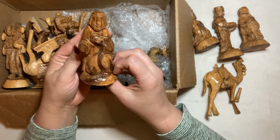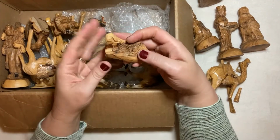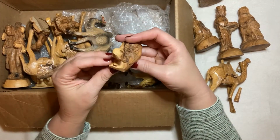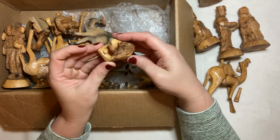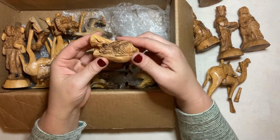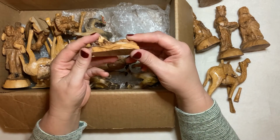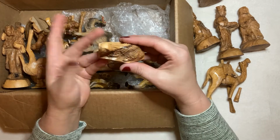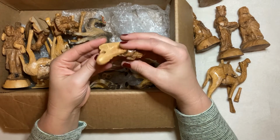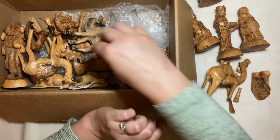Let's see. It's obviously a wise man. It's a very light piece, so that's a sheep. I don't know if that's broken right there, if it's supposed to be like that, but I guess the beauty of a unique, hand-carved, one-of-a-kind piece is that if there is some kind of small defect, it's kind of hard to know.